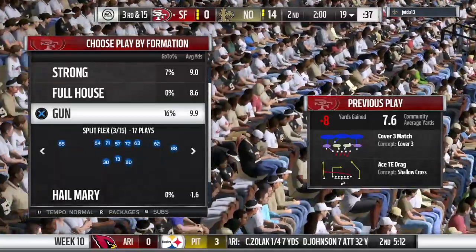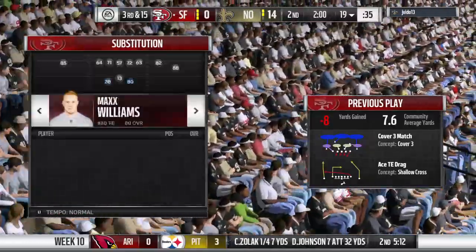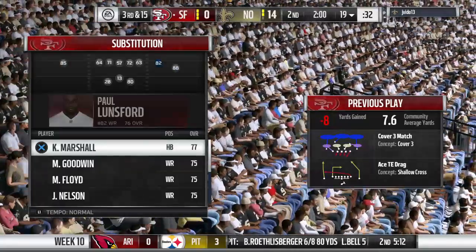To go here in the first half. We're back to New Orleans after this.